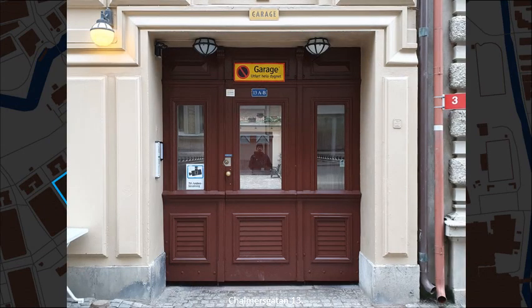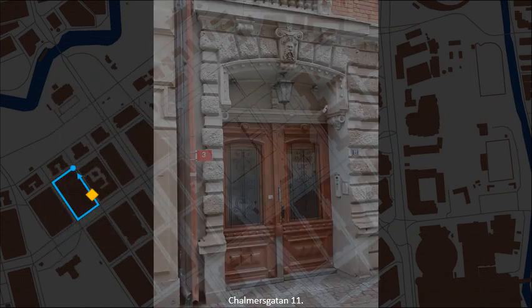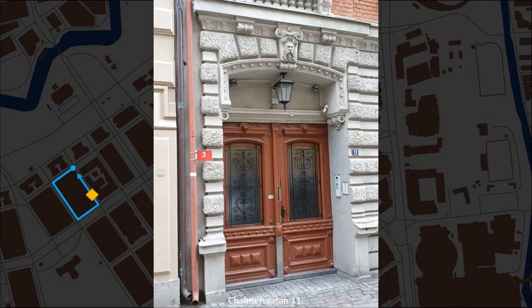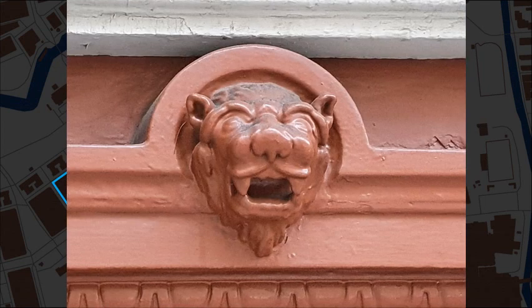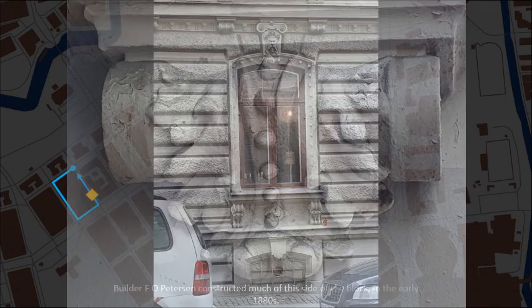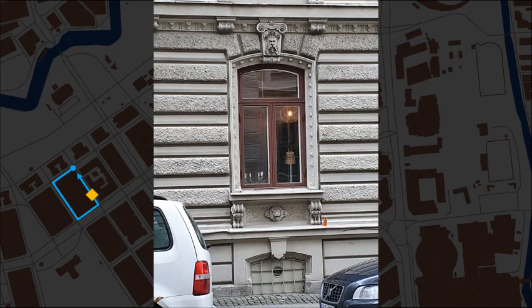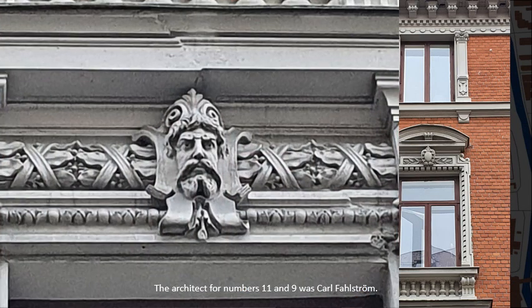Chalmersgatan number 13 and number 11. Builder F.O. Petersen constructed much of this side of the block in the early 1880s. The architect for numbers 11 and 9 was Carl Fahlström.